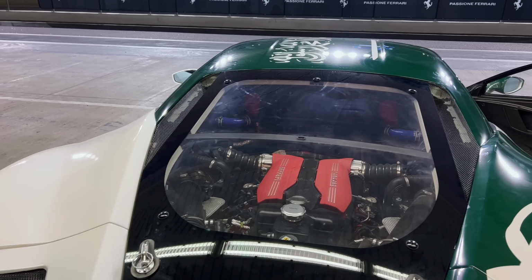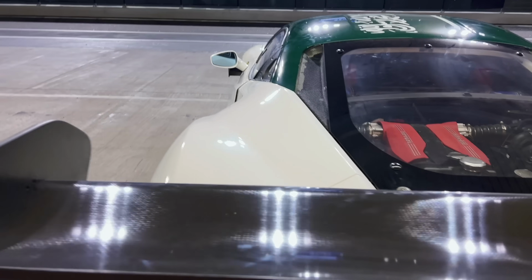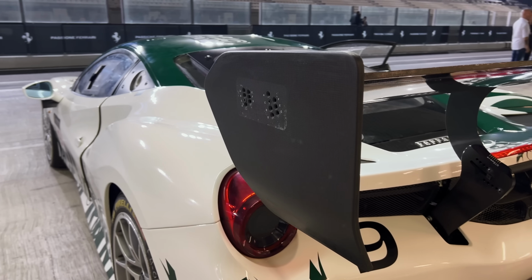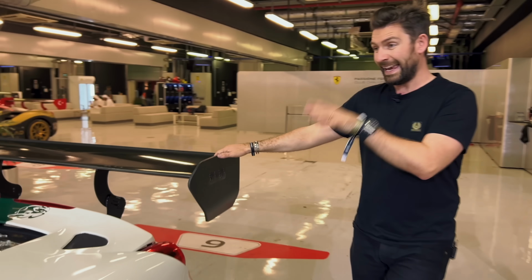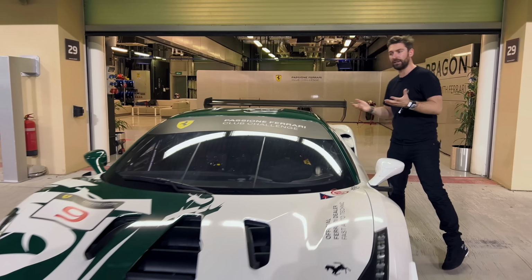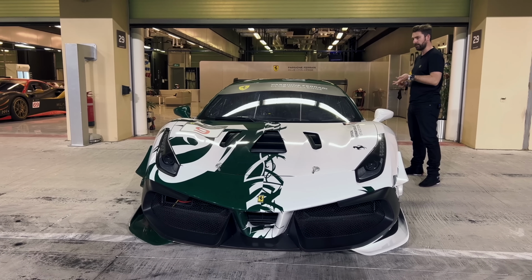Now, the car weighs, I think it's just over 1,300 kilograms dry. I think it's around about 1,340-ish dry. So depending on fluids and driver, it might just be over 1,400. A lot of the tech in this has filtered down from obviously Ferrari's decades of experience in racing, both endurance and in F1 and sprint racing.